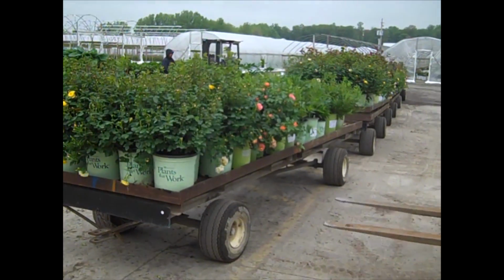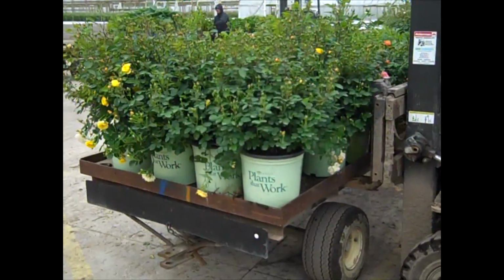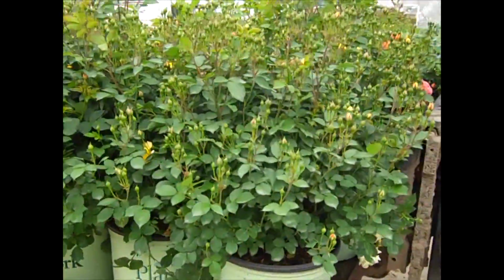See, the roses are just starting to come in here from some of the outlying areas. Here in the end, we have the colored cocktail. Look at all those buds, guys. Just gorgeous.